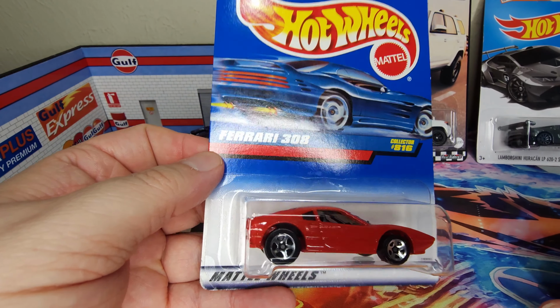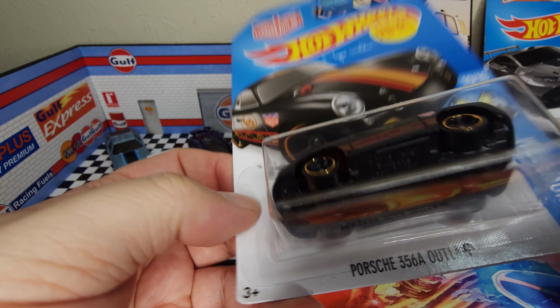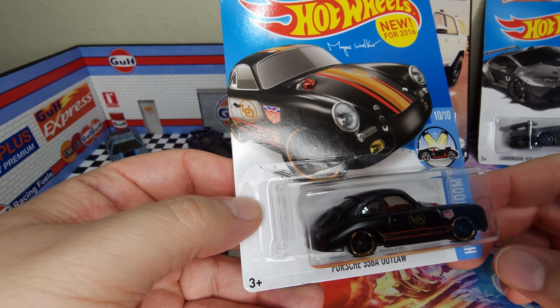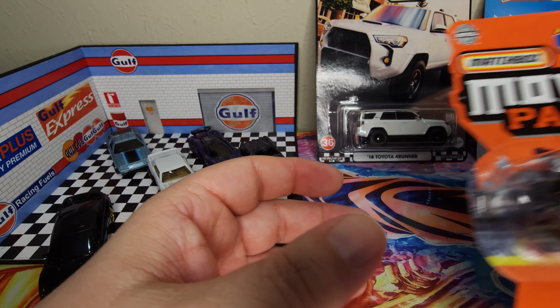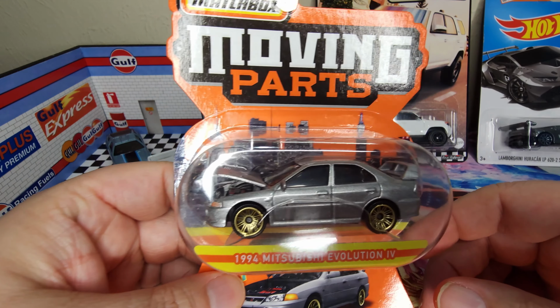Yes. Look at this Porsche. Guys, look at the paint on this. Like, it's kind of a matte, but I love the stripes as well. And the wheels, I really like the underbody. This one, like, I love it. I love this outlaw version of this Porsche, man. This sucker is, whew.